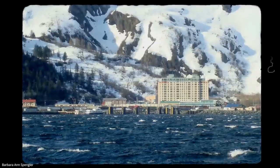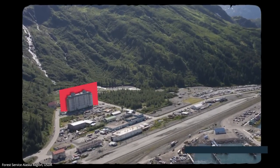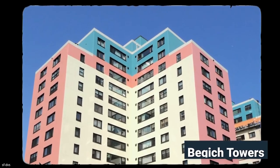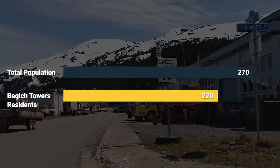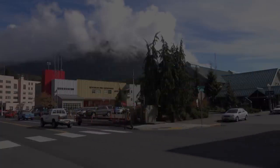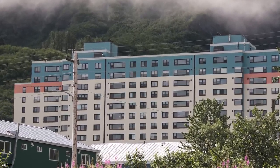In the middle of this small Alaskan seaside town lies a very peculiar yet interesting building, the so-called Begich Towers. The city of Whittier is home to 270 people, and most of them live in this single 14-story building. So how exactly did almost all of the people in this small Alaskan town find themselves living under the same roof, and what can you do there?